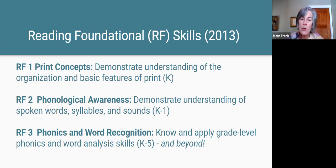RF2 talks about phonological awareness, which deals with understanding of spoken, not yet written, words, syllables, and sounds. So those are skills like identifying first sound or last sound, deleting, adding. It's like playing with the language to establish a foundation of understanding. And then RF3 moves into phonics and word recognition, which is your phonics and your word analysis skills. It's identified as K to 5, but we'll soon see from another resource that it can go beyond that.